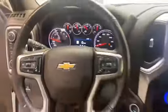This 2019 Chevrolet Silverado has less than 40,000 miles, and it comes with the AutoCheck Buyback Protection.